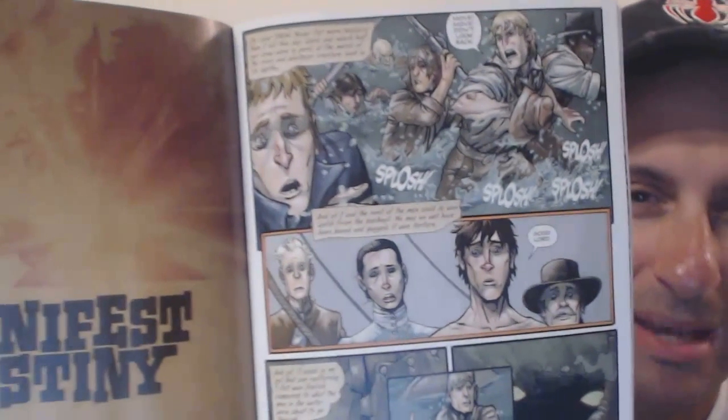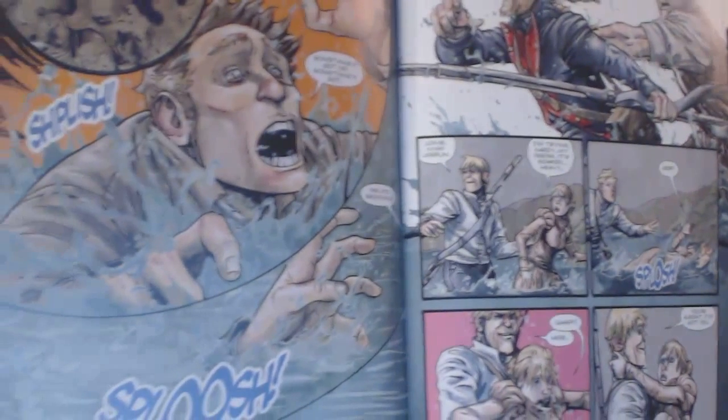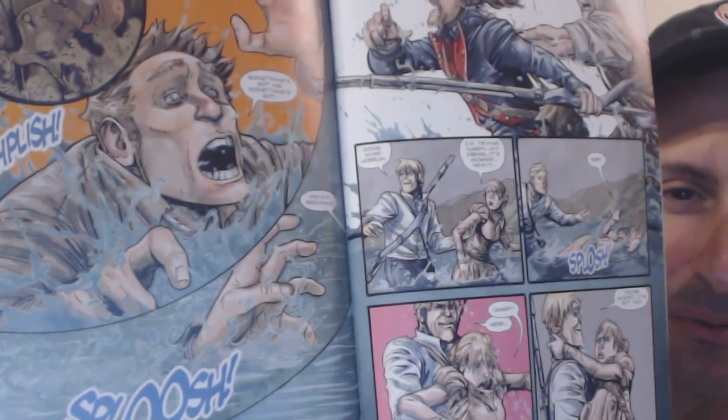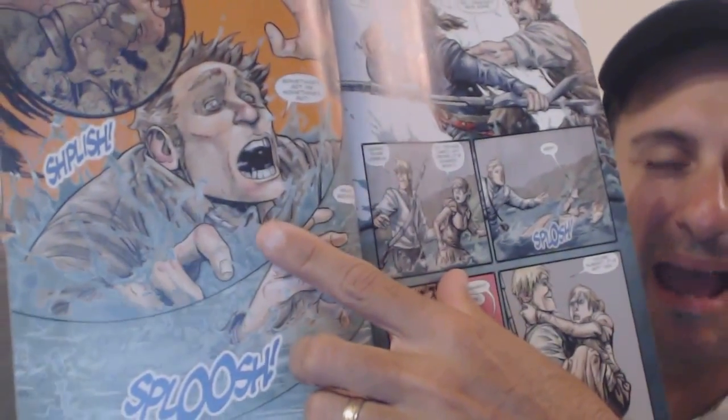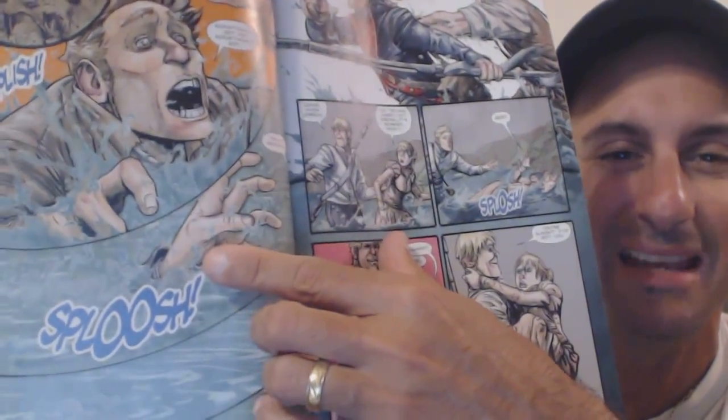Here's some of the artwork. It makes you really feel like you're in the time period based off of the coloring. And the color is done by Owen Genie, I think his name is. Also, really interesting paneling is going on in this book as well. You can see that here, where one of the soldiers basically gets captured by this frog that you saw on the last page of the last issue, and then you see his hand here, and then he's underwater. So really great stuff there.